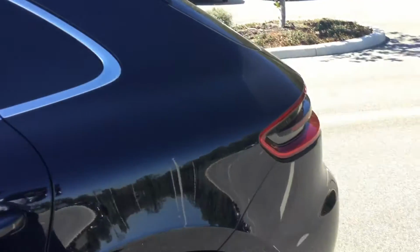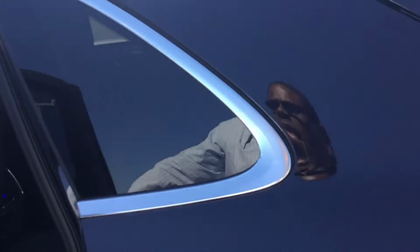Let's take a look at the agate gray interior. It's a really nice color. When you look at it, it's obvious that it's gray, but it has like a brownish tint to it, which a lot of people, including myself, actually feel it gives it a very elegant feel to the interior color.